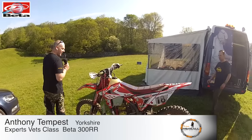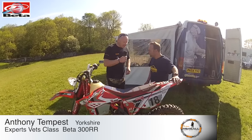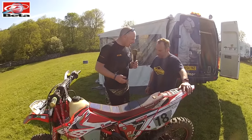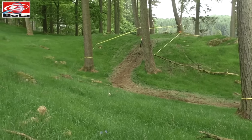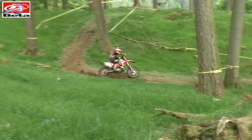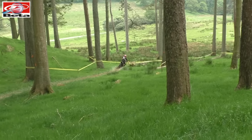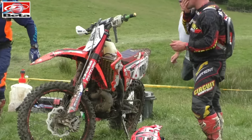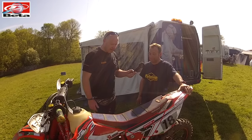It's day two, and we're just back in the pits now before the race starts this morning with Anthony Tempest. Anthony, good day yesterday. Yeah, it was good. I really enjoyed it. We know the event was cut short by one lap. I think some people found it a bit difficult out there, the technical going. Yeah, no, it was good. We should have had the extra lap in, I think. It was good going. That's what you want.